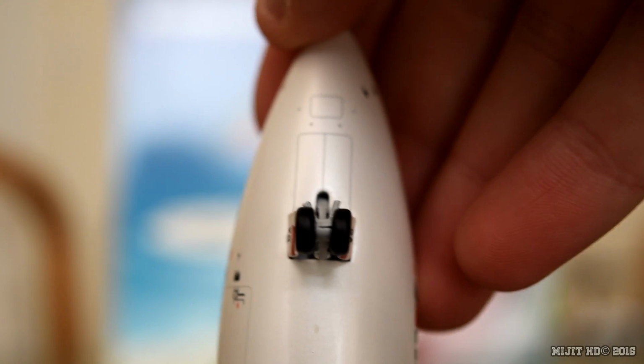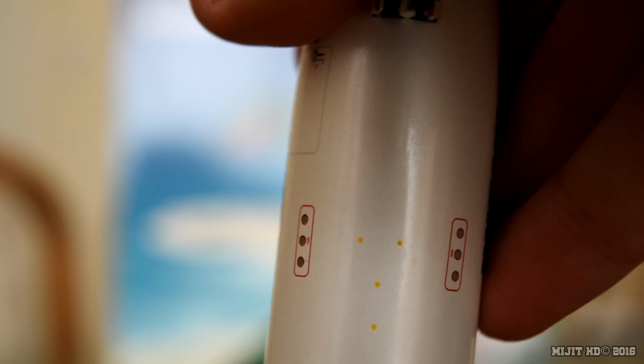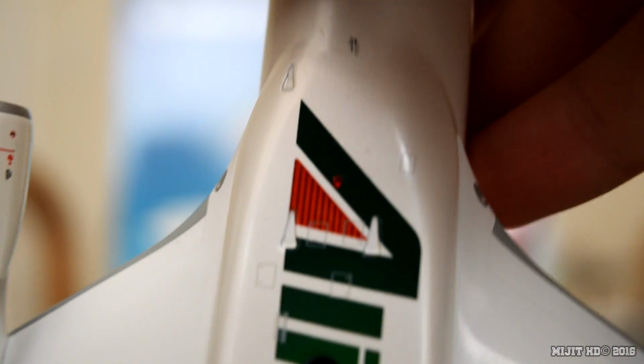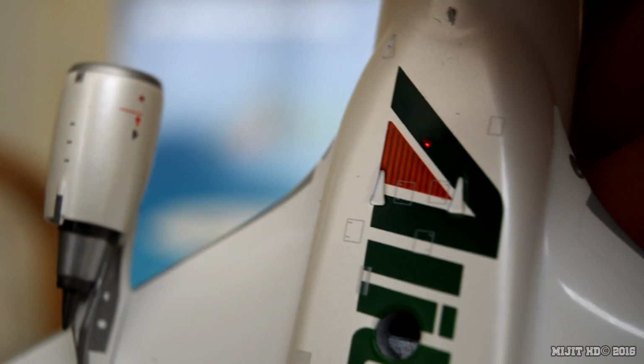Alright, so let's take a look underneath the aircraft now. Alright, so with the nose gear, there's an antenna, NACA duct, or NACA ducts, there's more there. Beacon light, hole for the stand, main gears and gear doors. Alitalia titles underneath.